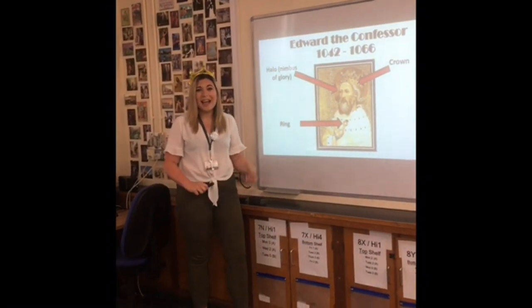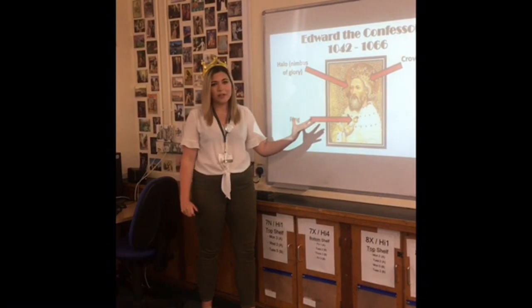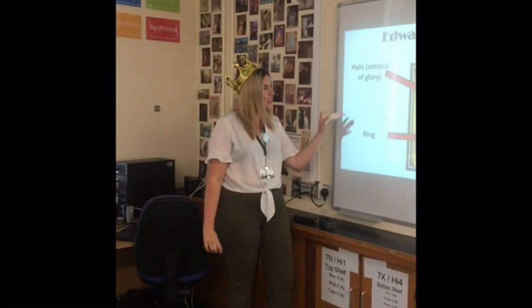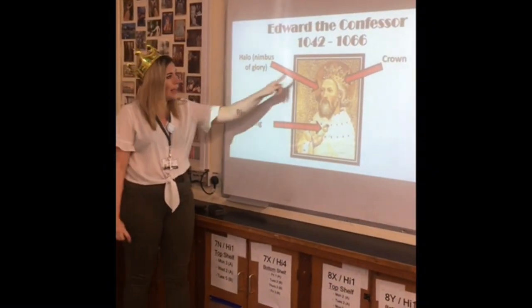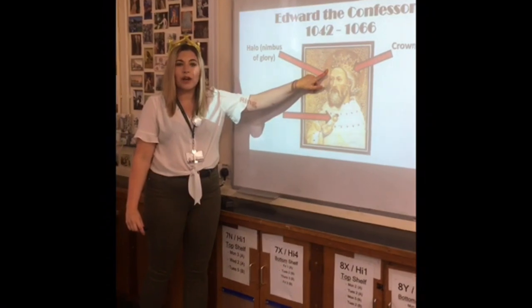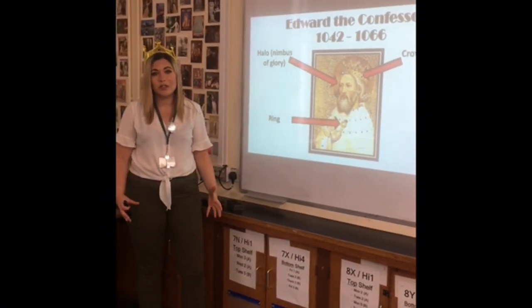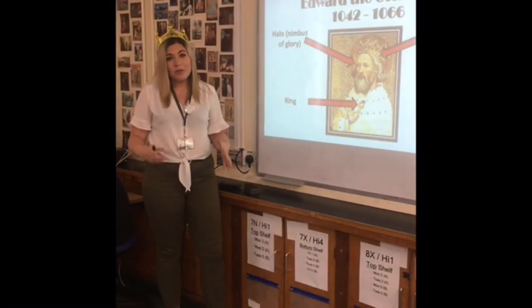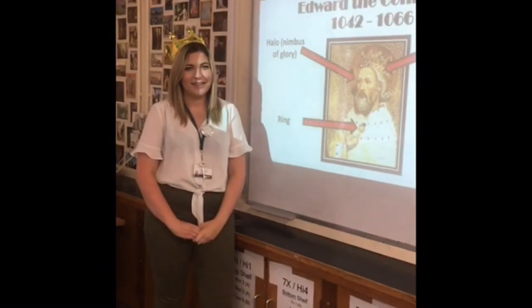As historians, we use evidence from the past to answer questions today. So we're going to be using this picture to answer the question, what makes a good king? The first thing I'd like to point out about this picture of Edward the Confessor is that he's got the halo, or the nimbus of glory, around his head. In Anglo-Saxon England, religion was really, really important to people, and the king had to be a good Christian. Edward the Confessor was such a good Christian that he was made a saint after his death.